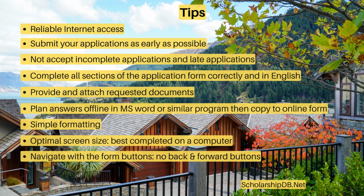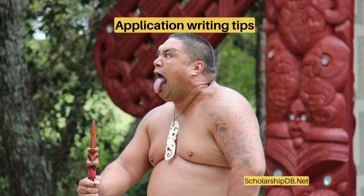Navigate with the form buttons. You will lose your unsaved work if you use the browser's back and forward navigation buttons. Always remember to double-check your work. After you click the Submit button, you can edit your contact details only.